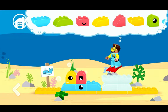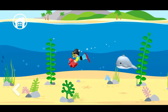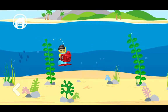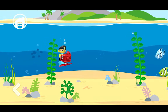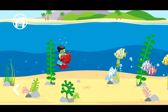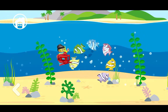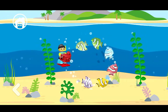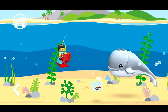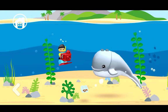Oh, it's a dolphin. Look, a girl dived to look at and photograph some underwater inhabitants. It's a fish, a colorful fish. Hello. Musician fish. Oh, look! They made a circle and dance. Super! Look, this is a whale. Whale, what do you want to do? Oh, no. Bye-bye.